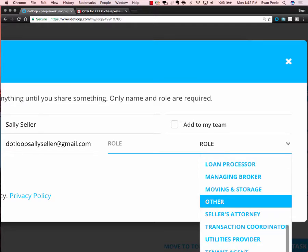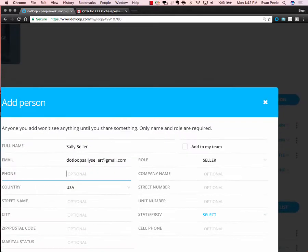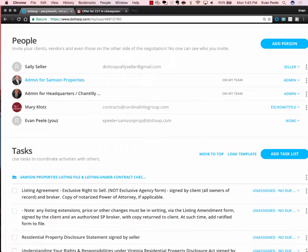So anybody, truly anybody that is collaborating on this deal, you can add them to the loop so that everything's in one place for you and everything's in one place for your client as well. Now, Sally's my seller, so I'm going to choose seller. And if I wanted to include some additional contact information, I definitely could. But at the very bare minimum, I need a name, email, and role, and then I'll click Add Person. So Sally's now a part of my loop. She is recognized as the seller. So that is our people section.